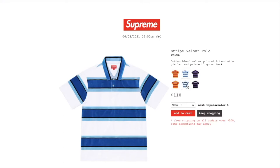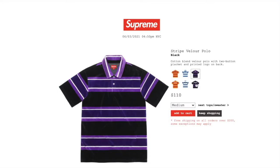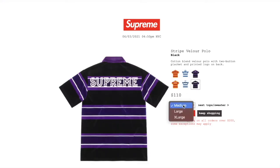And this one is the white color. You have all the sizes there. Black color. You have a medium, large, or extra large.